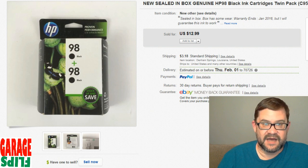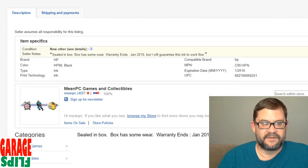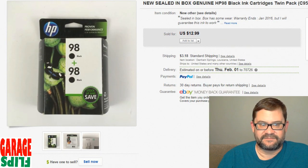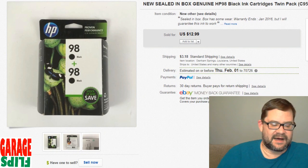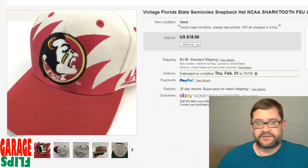Bought this one at the same time. Also paid the same $2.99 for this, and I got $12.99 plus shipping. It expired January 2016, but I told them it's guaranteed. And what that means is, do I know that it works? Absolutely not. I'm pretty sure it will. But if it doesn't, I'll refund their money. If they tell me it doesn't work, I'll give them their money back. It's only $12.99, and it probably will work.